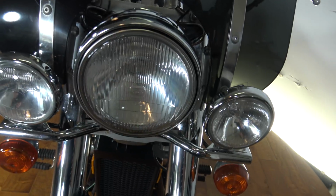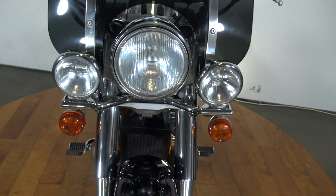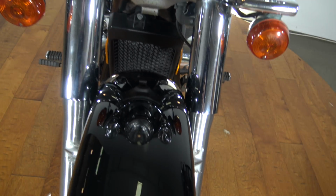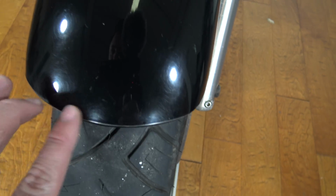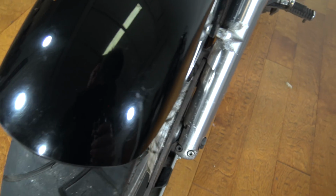Get the nice big headlight and the marker lights and your turn signals there and there. And then here on the front fender, that is looking to be in nice shape. Doesn't look like any chips or anything along here. Maybe a light mark right there. But other than that, it's looking to be in pretty nice shape.